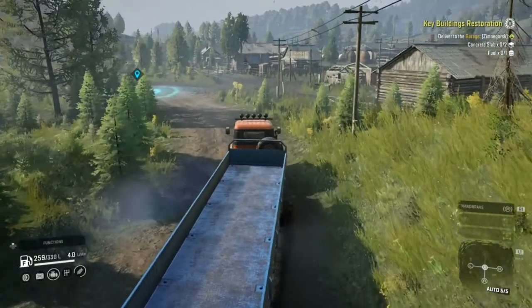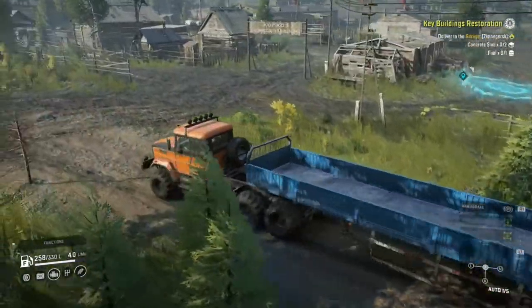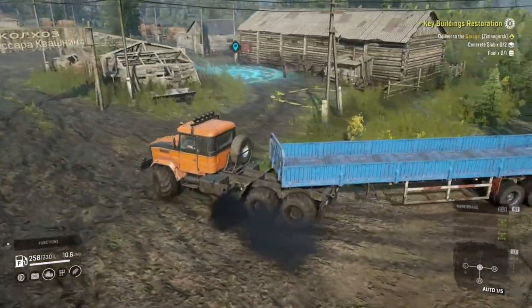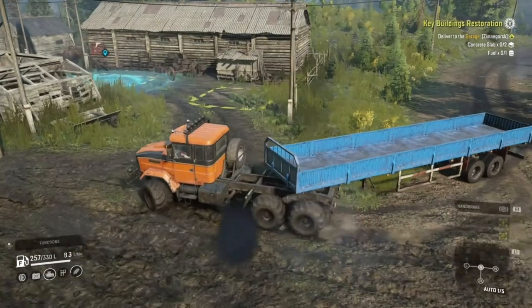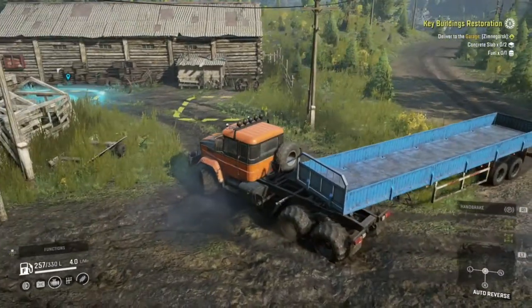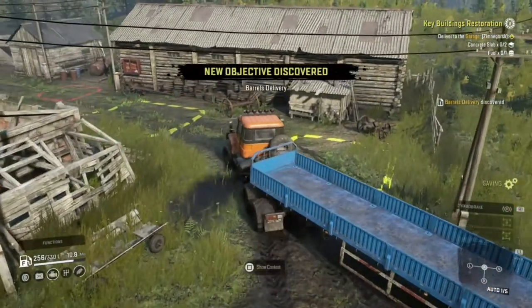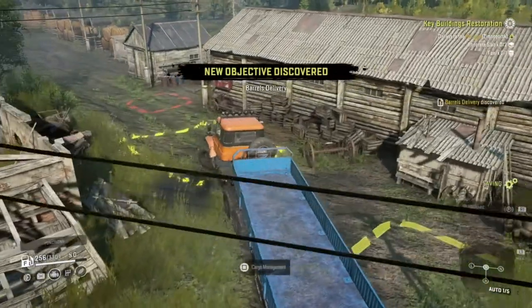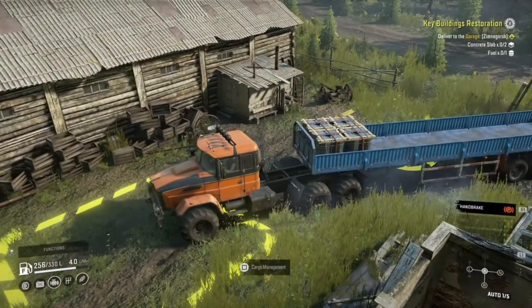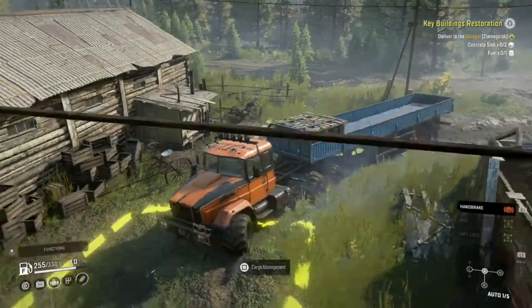Right, I think we are just approaching the fuel station thingy. That is actually where we want to be going. It's a bit of a horrible corner getting in here, but that is where we're going to pick the fuel barrels up from. Just go for a little bit of a 3-point turn there. Okay. Cargo management. There we go. We got 1 lot of fuel in there. We just need to pick up the 2 concrete slabs at the quarry now.